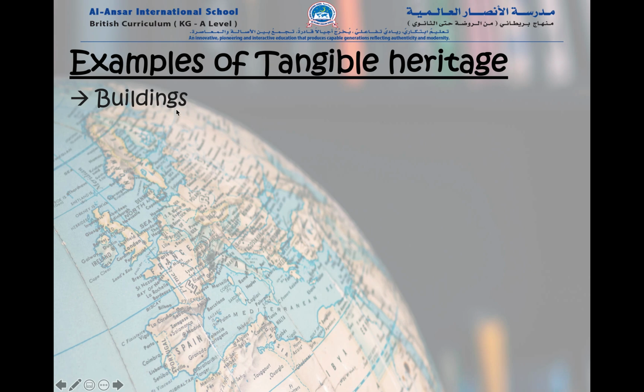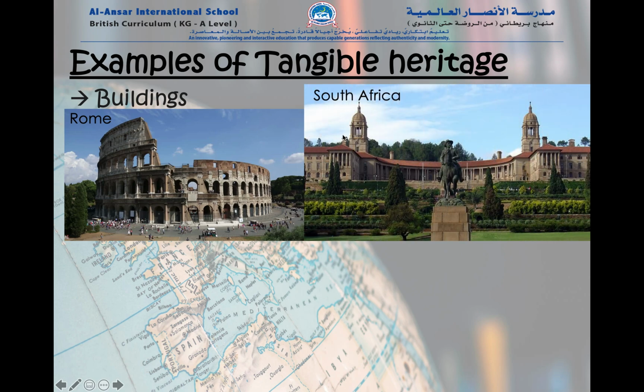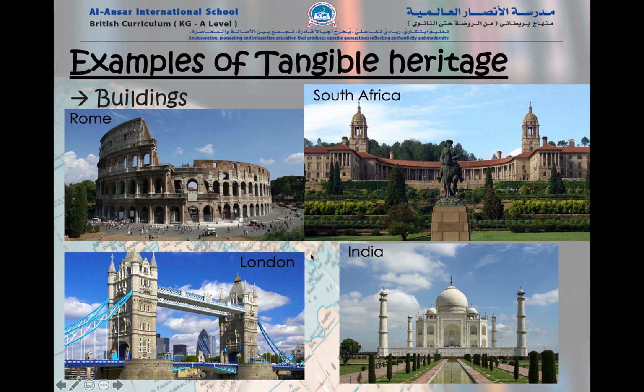Now let's look at the buildings. In Rome, we have the Colosseum. People are able to visit it and touch it. Therefore, it is tangible heritage. Here are some other examples of buildings that are important to different countries. These are the parliament buildings of South Africa. We have the Taj Mahal in India, and we have the Tower Bridge in London. As you can see, all these buildings are extremely beautiful and very well looked after. That is because the people of the country know how important these buildings are to the country.